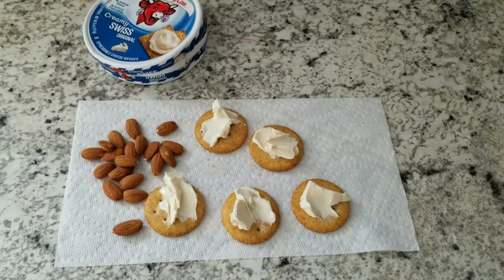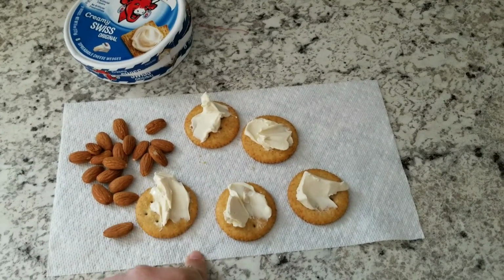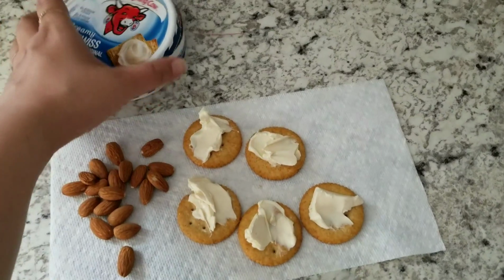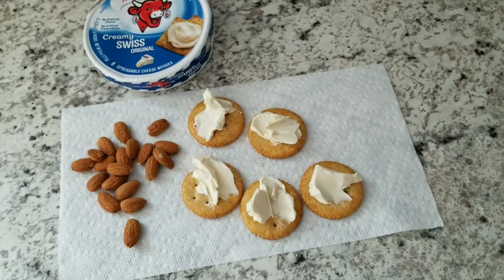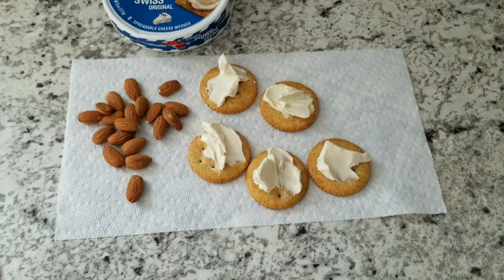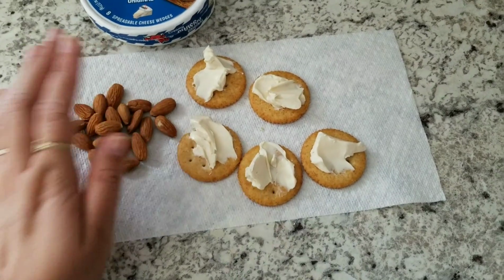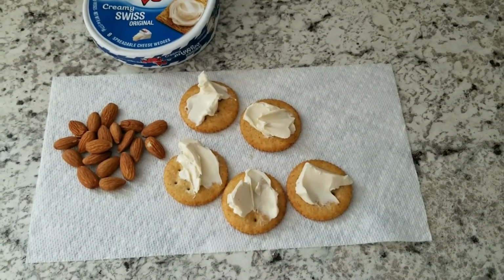So for my morning snack, I am having 5 whole wheat or whole grain Ritz crackers. These are 10 grams of carbs. The creamy Swiss Laughing Cow cheese, only 1 wedge, is 1 gram of carbs. And then 19 almonds equals 4 grams of carbs. So I have 15 grams of carbs for my morning snack.